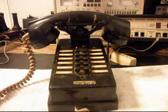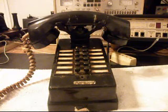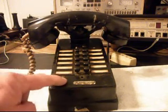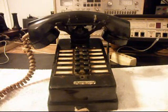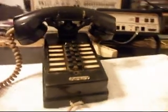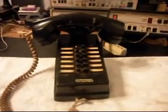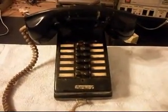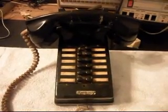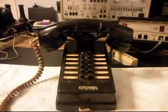But it's just a very unique Stromberg and Carlson intercom telephone. And it's very rare. It's got a metal body, and you're not going to see a lot of these, if you ever see one. So basically I thought I'd give you a look at that. It's just a really cool piece of the past. And Kurt's very lucky to have this telephone. It's just a really cool example of a 12 extension or 12 station intercom telephone.